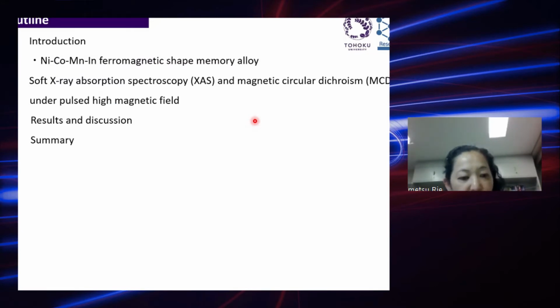This is the outline of my talk today. I will briefly give you the introduction of the nickel-cobalt-manganese-indium metamagnetic shape memory alloy. I will also talk about the soft X-ray absorption spectroscopy, XAS, and magnetic circular dichroism, MCD, and give you the experimental results and discussion, and finally summarize.